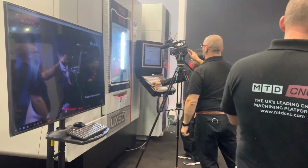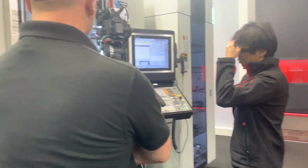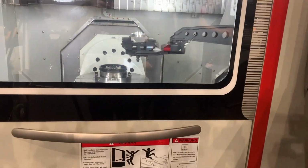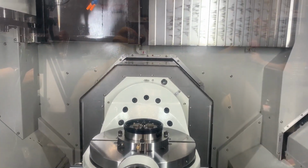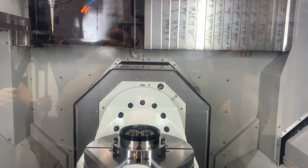Okay, let's move down to the UX500 here, because ETG have an event, Discover Turnkey Excellence. It's on October the 2nd and the 3rd. We've been looking today at one of the machines and solutions that's going to be on show, and it is this UX500C. Now it's being fed, and it's a perfect opportunity here because we see the pallet system actually in action. Tell us about what we've got here and what people can see at your event, Paul.